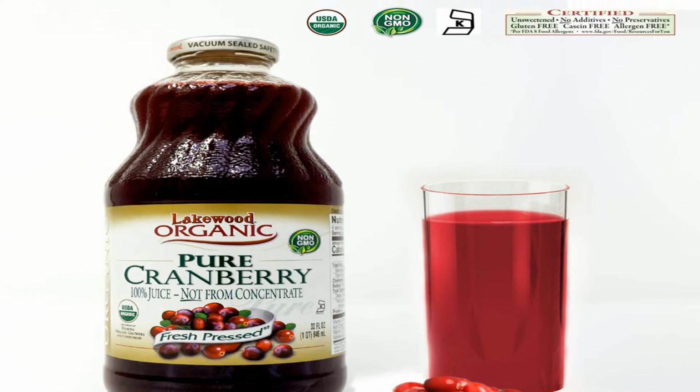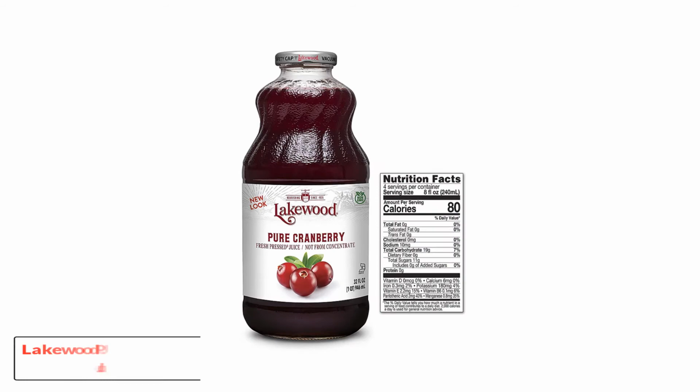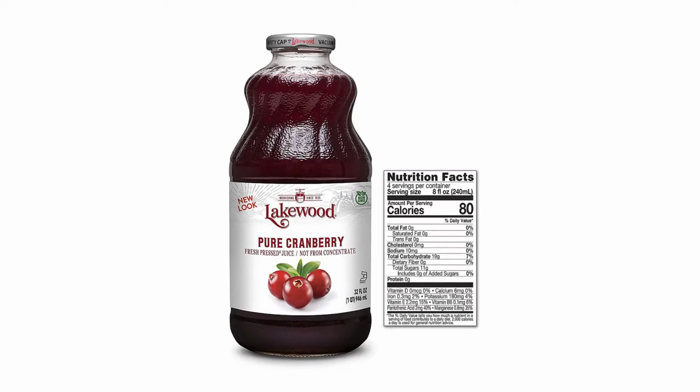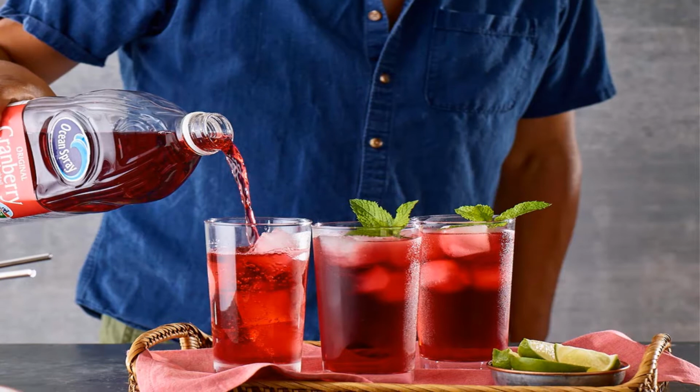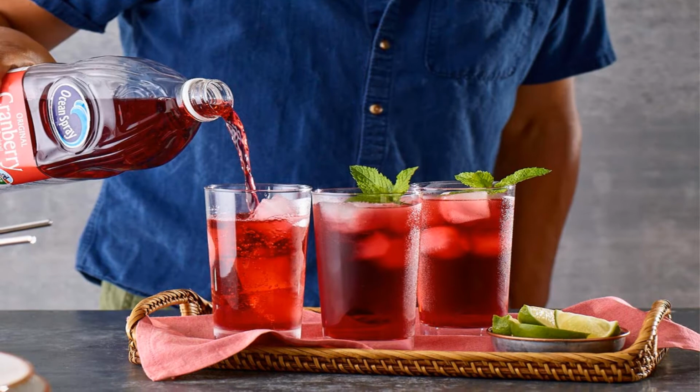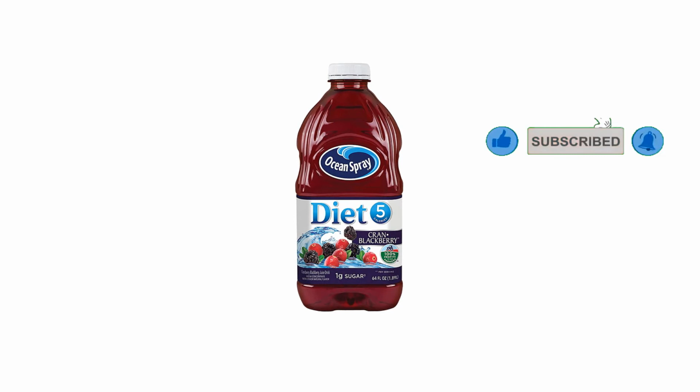Number 3. Lakewood Pure Cranberry Juice. The biggest benefit of this juice from Lakewood, just as the name suggests, is that it's pure. With no added sugars or spurious ingredients, this cold-pressed cranberry juice is organic, kosher and non-GMO. Regulated by COFC and independently certified by QCS, Lakewood's cranberries are grown and harvested in accordance with the National Organic Program, meaning no synthetically compounded fertilizers, pesticides, herbicides or growth regulators.